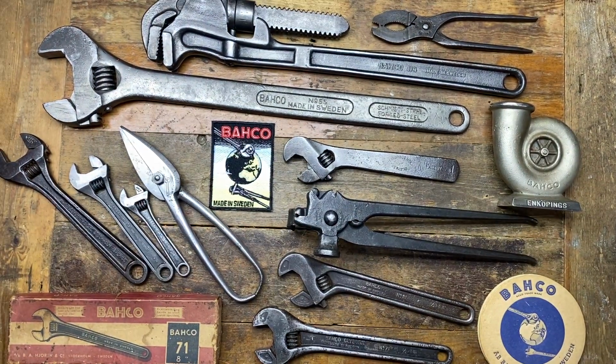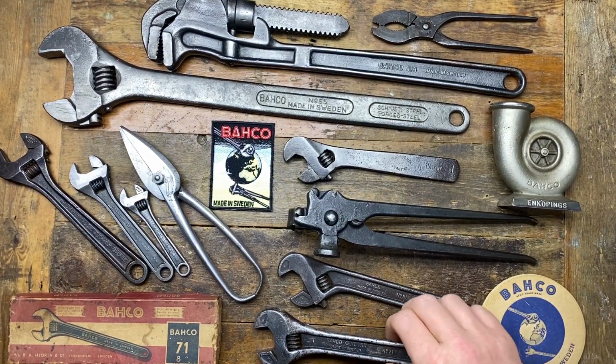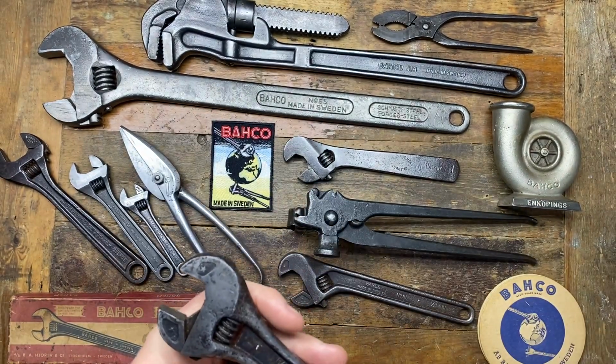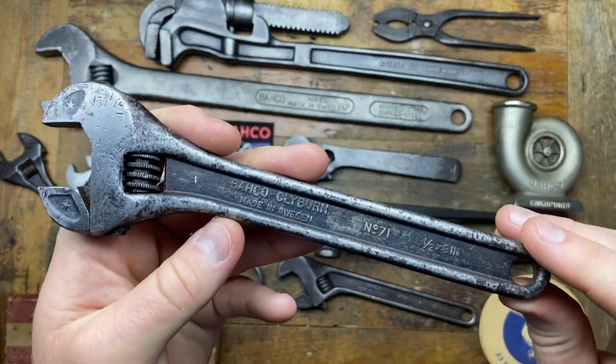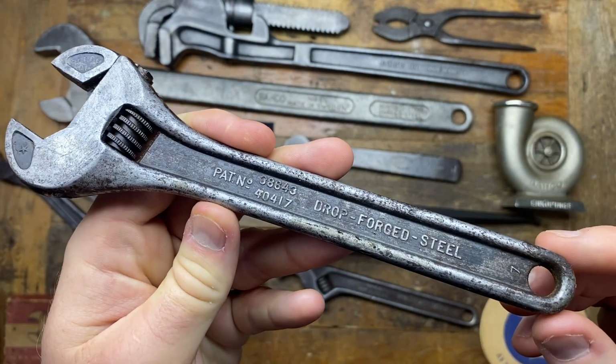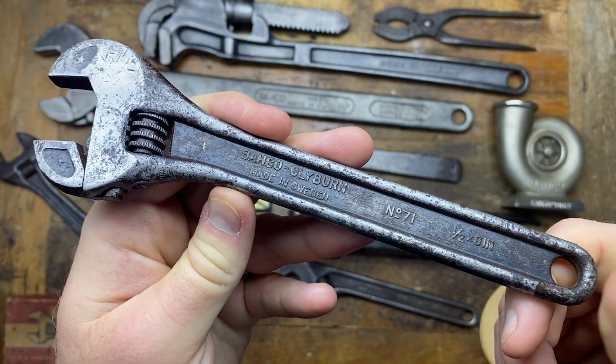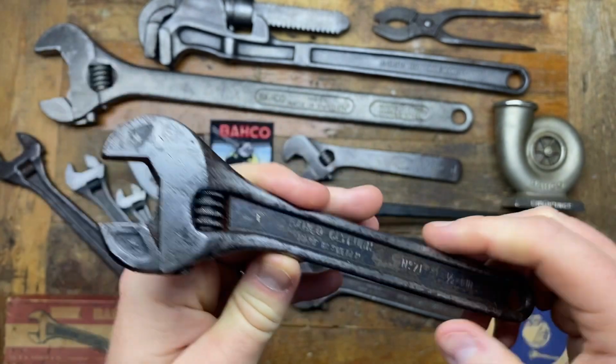I just froze then because I wanted to remember the guy's name. I got this wonderful Bahco from a chap called Mats Olofsson in Sweden, a lovely guy, and this came from his collection, and it was a wonderful example. I was really grateful to have that.